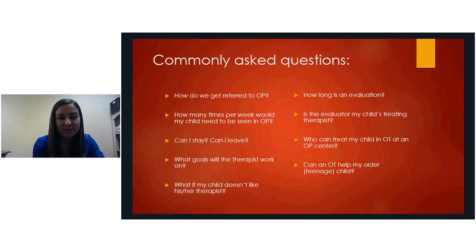The second question is, how many times per week would my child need to be seen in outpatient?